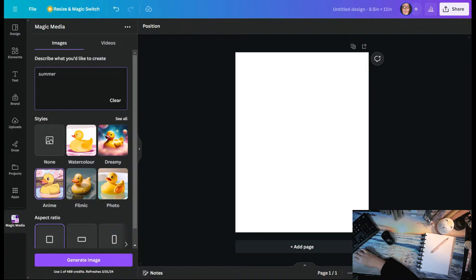What do we want in it this summer? Do you want to do like a pool theme, or drinks? And do we want an animal in this one? Grilling? Okay, grilling. You want to have ribs? Grilling ribs.